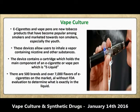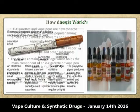So all these devices have cartridges which hold this e-liquid. The concern that we have is that you can also put other substances besides this e-liquid, which does contain nicotine, which is also addictive, and these other chemicals in the e-liquid have been found to have other toxic chemicals in them.